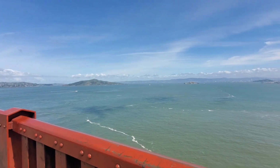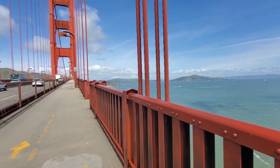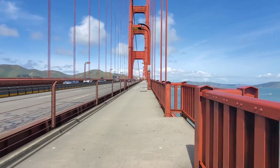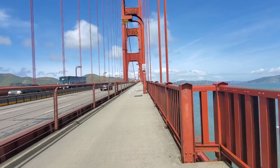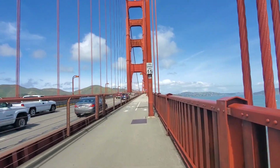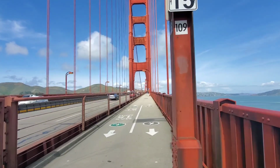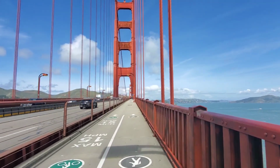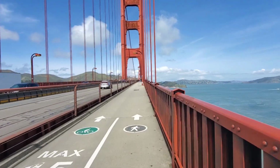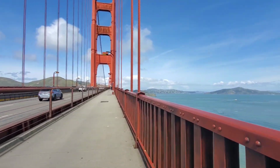That's Angel Island, and then that's Alcatraz. Just be careful of your phone with the wind, okay? It's a really nice day today. There's a light breeze blowing. It's around 60 degrees.